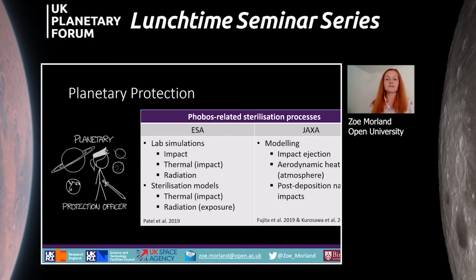Both studies came to the same conclusion, that the processes involved with impact-driven transfer of microbes from Mars to Phobos and the subsequent existence within the Phobos regolith are not favourable for the chances of sampling Martian microbes to be higher than 1 in a million. Therefore, future sample return missions, such as JAXA's MMX, which is the Martian Moon's exploration mission, aiming to launch in 2024 to collect and return samples from Phobos, can remain as unrestricted sample return under planetary protection.